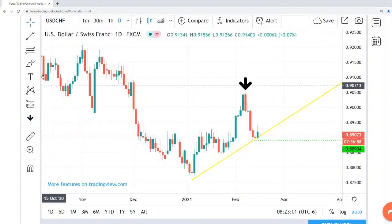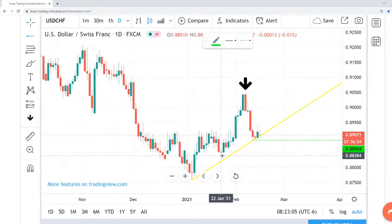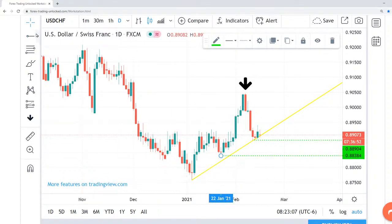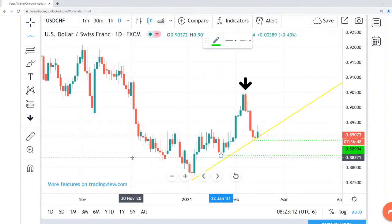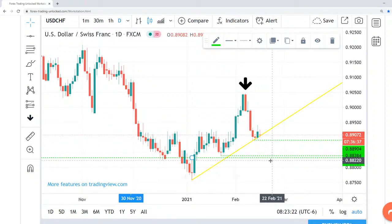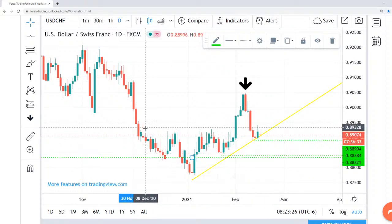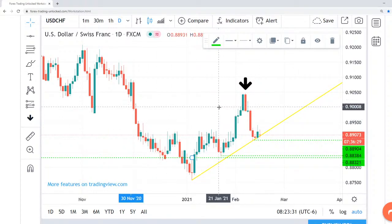If it falls below here, then your target will be this level here, because this will be a key low, most likely because you're going to have basing because of the amount of trading that has happened in this area right here. So across here, I think around 88.32 to 38, this little support band, you're going to find a lot of support. So maybe we still dip down to there. This might be a good place to look for a buying area. It does look like the US dollar Swiss is starting to set a base.